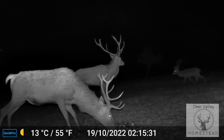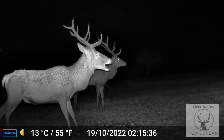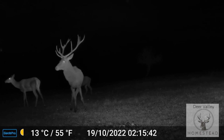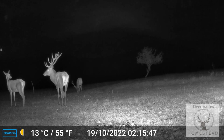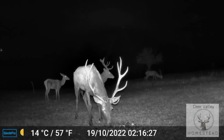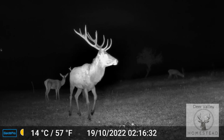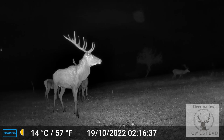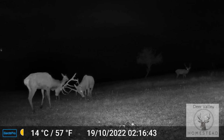And here, this is the first time I've managed to catch three stags on the same video. There are at least seven or eight who come through each night. And any time we go outside at night time, sit on the balcony, you can always hear them rattling the antlers. This time of year the mating season's just finished, so we don't hear all that noise anymore. But they still like to have a little jostle every now and again, just show each other who's boss.